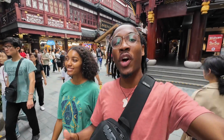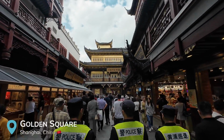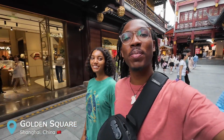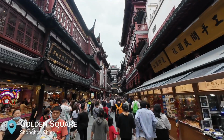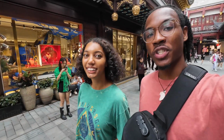So if you were wondering where all the people were, we found them in Golden Square. It's a gold temple in the middle of the city, and it's beautiful to see, and a lot of people here. Lots of shops, lots of places to get snacks. It's a really cool, lively area. For sure.